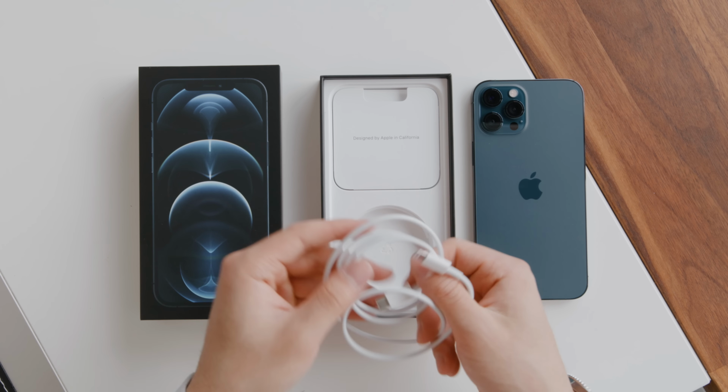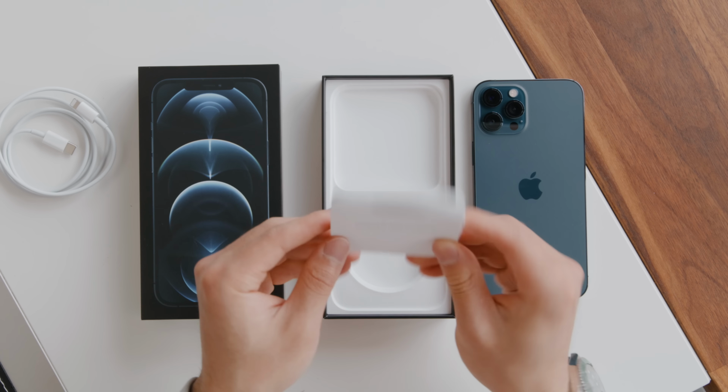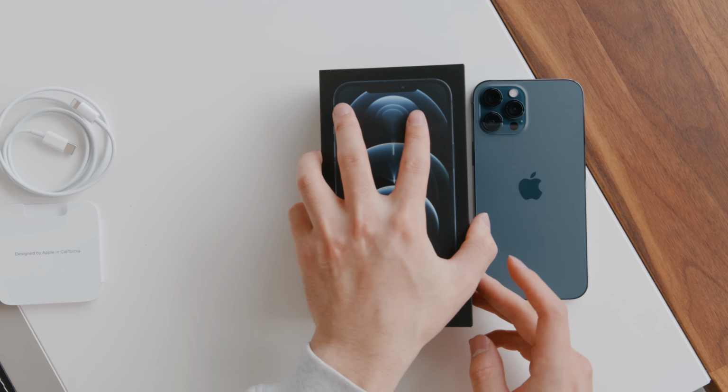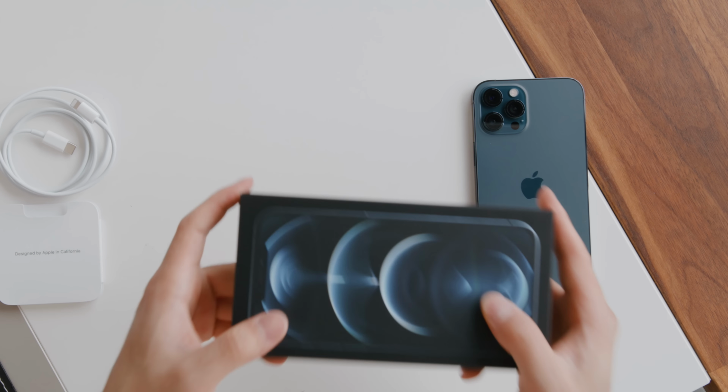You can use your MacBook charger, for example, if you want to get the fast charging, or you can also buy the power adapter from the website. Otherwise, that looks like it is pretty much it. You have your instruction and your SIM eject tool. The box itself, as you probably know by now, is very small.